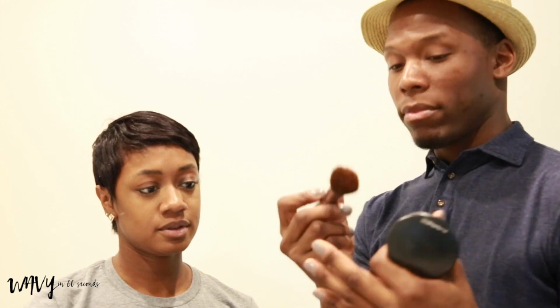Okay, so to counteract any brightness we have throughout the day, we are going to take any type of powder. For interview purposes, social media purposes, I'm going with a mineralized powder because they photograph the best. They just look like skin.